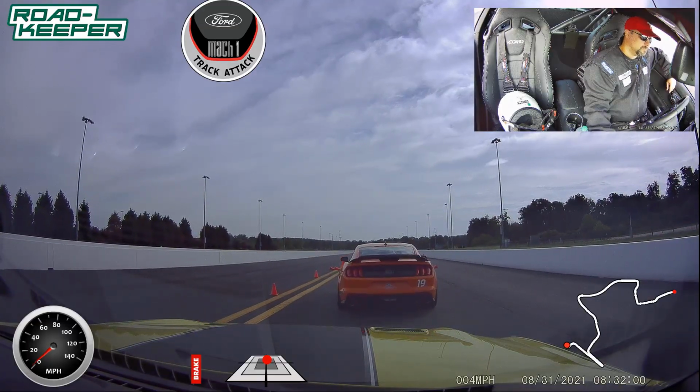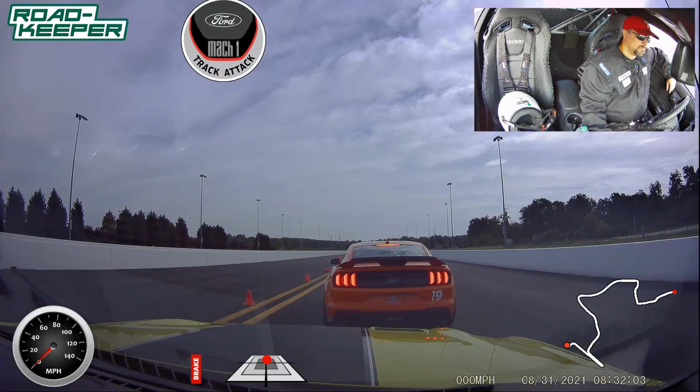Alright, drivers, so I realize that we are on a drag strip, alright, which makes people think acceleration.